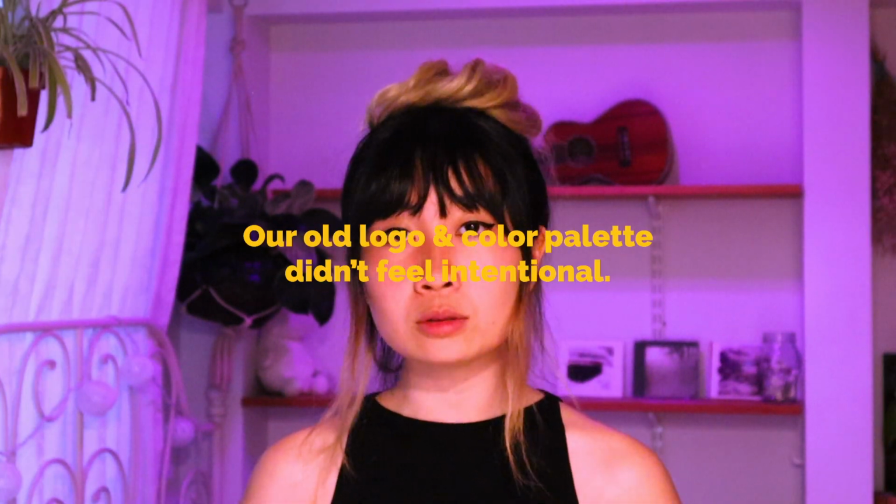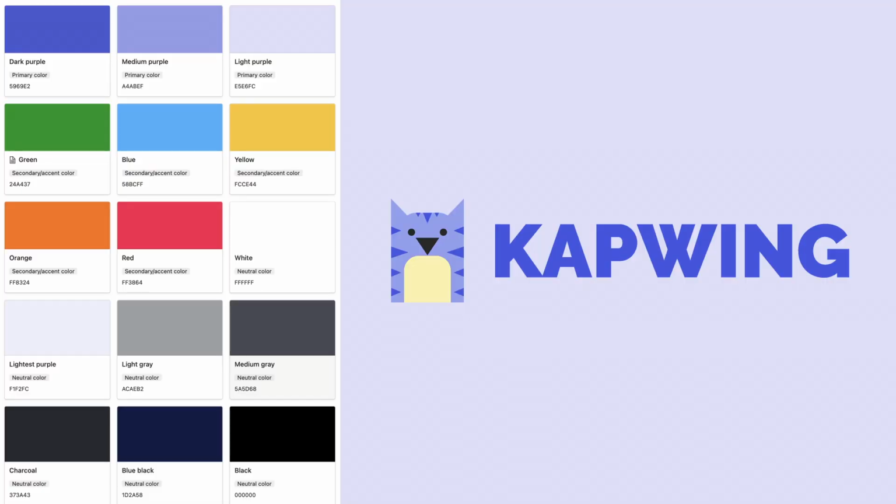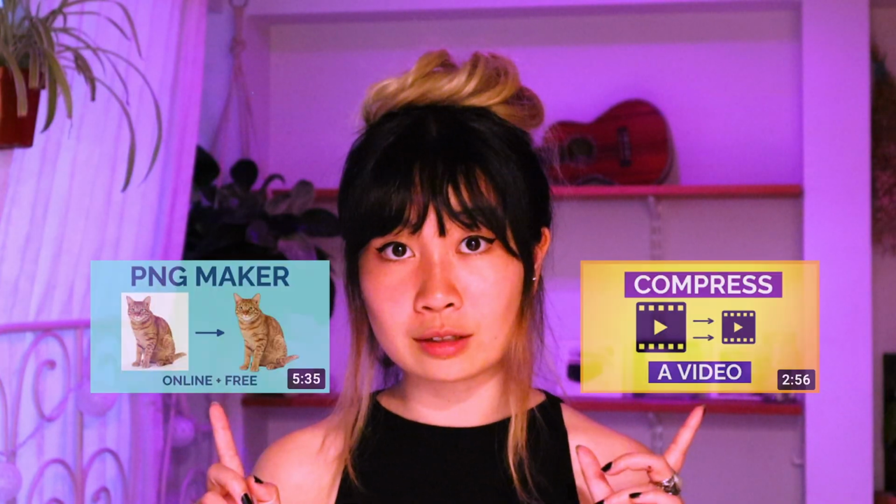2, our old logo and color palette didn't feel very intentional. The cat logo didn't visually communicate our company values or what our product even does. Our brand color palette also wasn't implemented very consistently. Hex codes differed, random non-branded colors were thrown into assets, and our primary Kapwing purple was hard to work with.